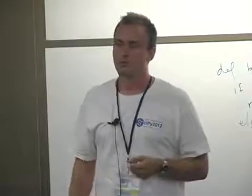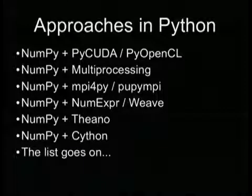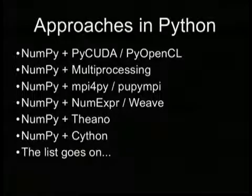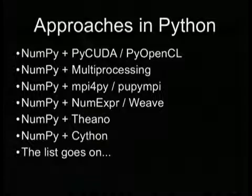So how do we do this? There's been a great lot of talks about how you do high performance computing today in Python and how we're supposed to do it further on. So today the approaches include NumPy and PyCUDA and PyOpenCL if you want to utilize your GPUs. If you want to do your regular shared memory system, you're using NumPy, then you use multiprocessing to distribute onto your cores. Then you start to use MPI for Py, or PupyMPI, the not so famous version of MPI, to distribute onto your network.